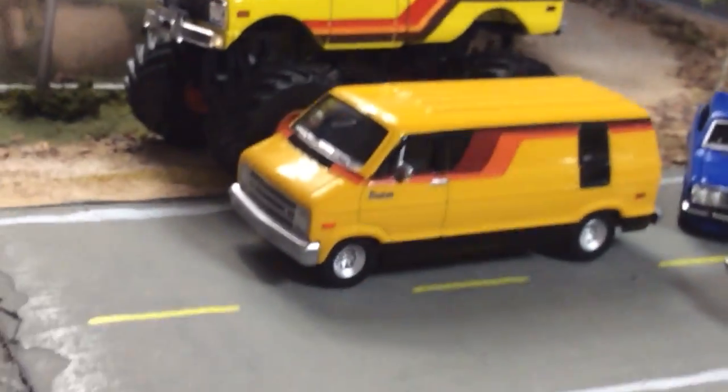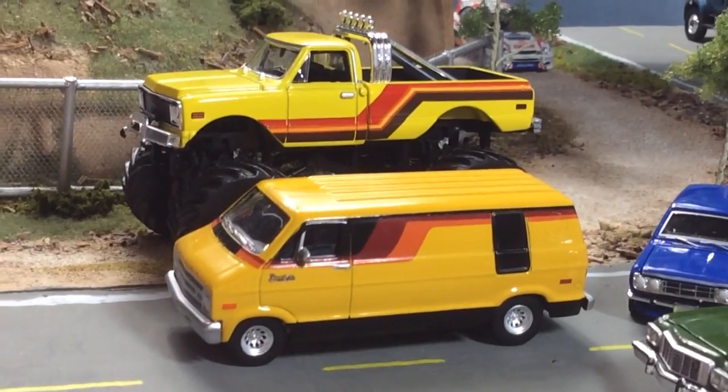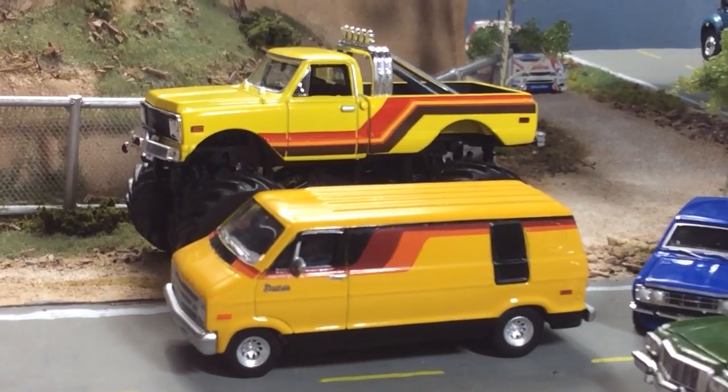By the way, that is one thing I didn't show. This is why I wanted this Chevy truck instead of the other two, because I like the deco. That is rad.